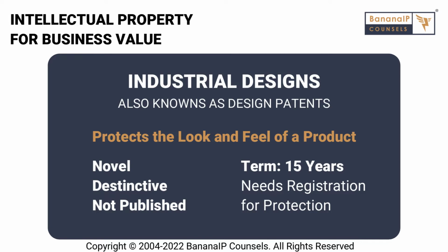To get design protection, your design has to be novel, distinctive, different from what is already existing. It should be original, it should have originated from you, and it should not have been published earlier. Term of a design is for 15 years, and like patents, designs have to be registered. Only on registration you will get protection. And these are territorial. Once you get a design in one country, it is valid only in that country.